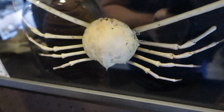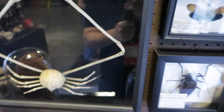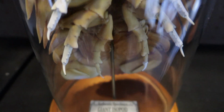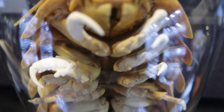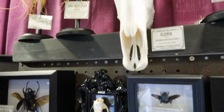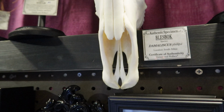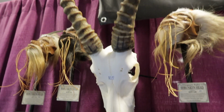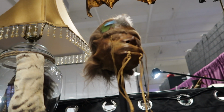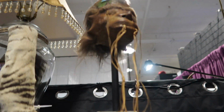I like this pebble crab right here. Whew. Look at those arms. What's this? A giant isopod. For $140, you can get yourself a Blessbox skull. But perhaps you're in more of a shrunken head market for your shrunken head collection.